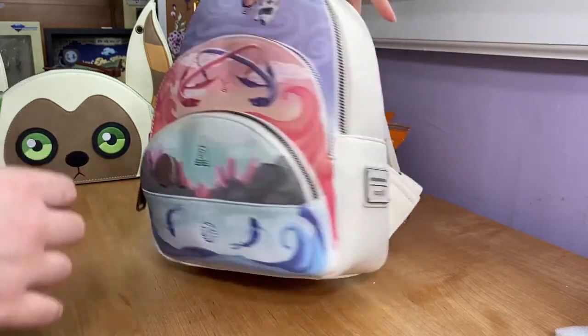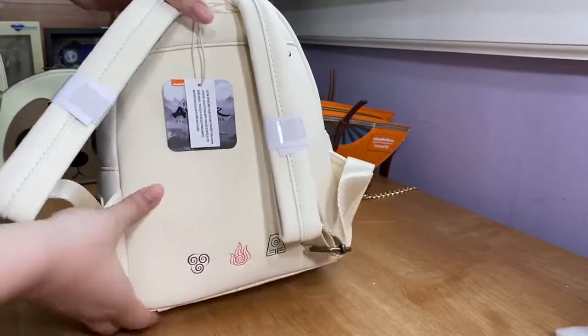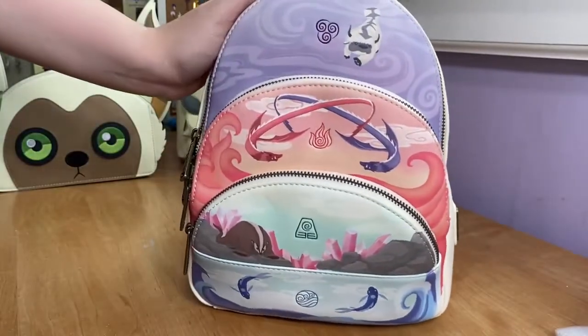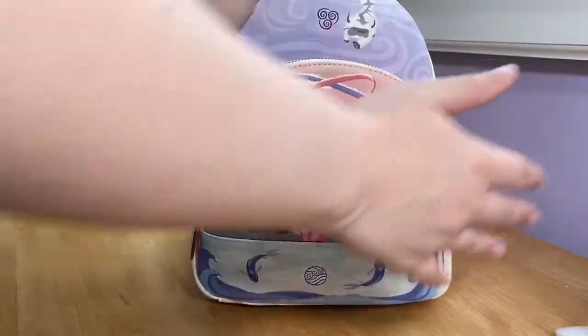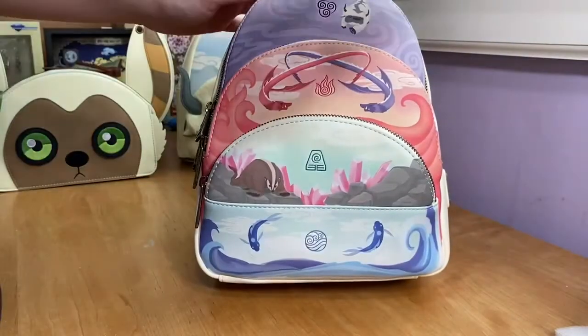And if you go to the back, to the side, you can see the Loungefly Nickelodeon logo, and then the rest of the bag is this creamish color. You can see the 4 nations that are on the front of the bag on the back too, in the same colors: the purple, red, green, and blue. I kind of like the idea of using purple for the air nomads because a lot of times people either use a different shade of blue, or they use yellow, or they use orange, and I really don't like the orange color, to be honest. I don't like yellow either. So I think purple was a really nice way, and plus I don't think it would have worked as well in this bag had I used an orangey color. I think the whole purple, red, green, blue color scheme works beautifully.